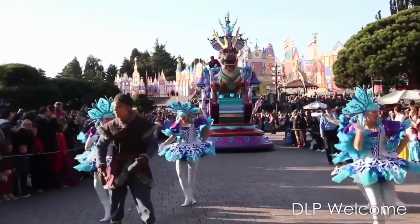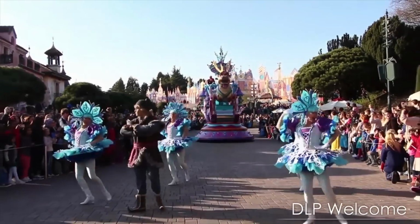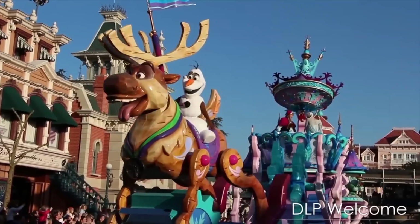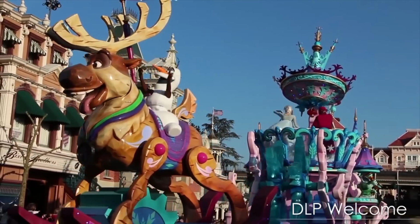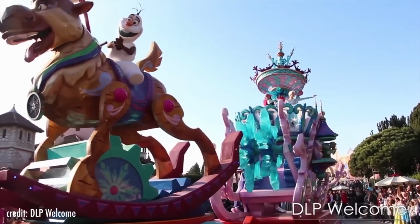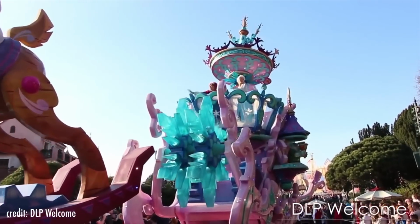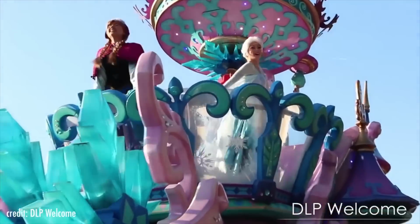The end of the parade brings us to the Discover Wonder unit, where Kristoff is first seen dancing alongside several snowflakes in the float. Olaf is sitting on a rocking horse version of Sven, while Elsa and Anna stand on the balcony of a toy ice palace. I can't wait to see what Disneyland Paris comes up with next.